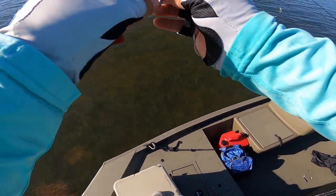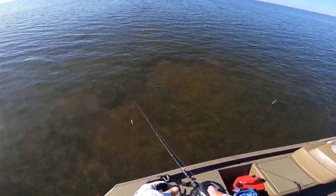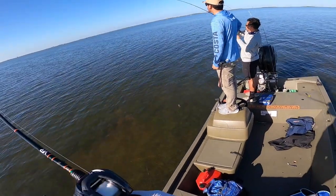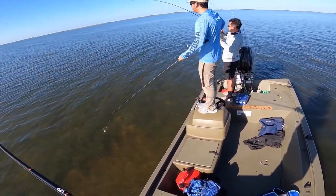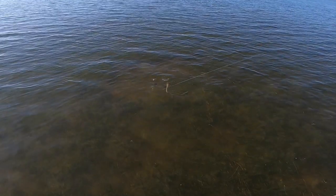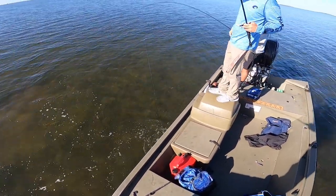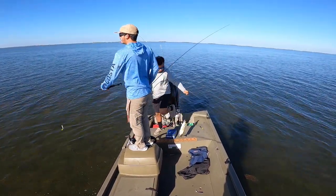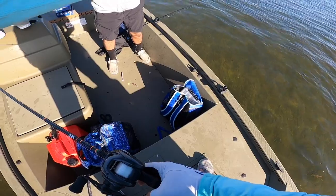I'm gonna sight cast him because I don't want to miss another big redfish, especially if I can see him, you know what I mean? There it is. Let's go. Trout? Red? Trout. Nice trout, bro. On the coon. Nice one, AJ. Nice one, brother. Here you go.